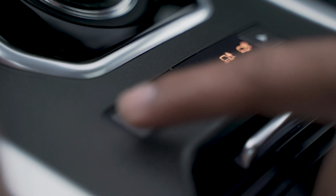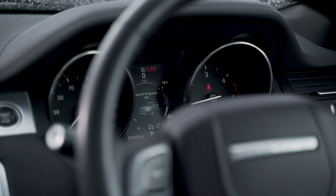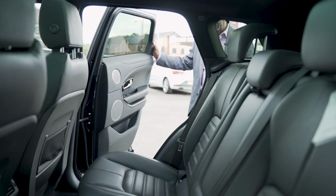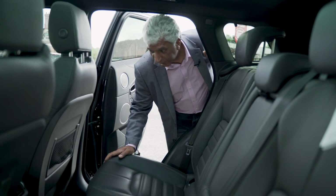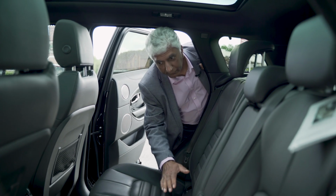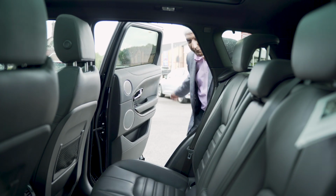You've got various driving modes as well, through snow, winter, terrain, all at a click of a button. Massive, lots of space in here, tons of leg room. Look at the upholstery, all absolutely like brand new, not a mark anywhere. In here, it is just beautiful.